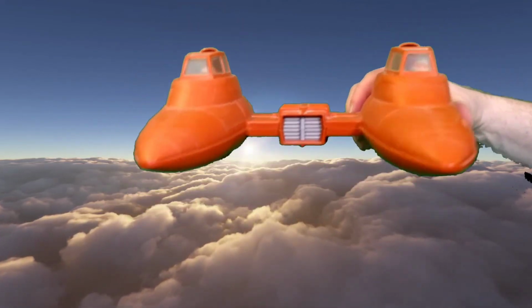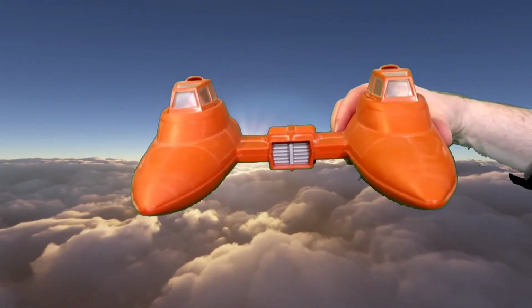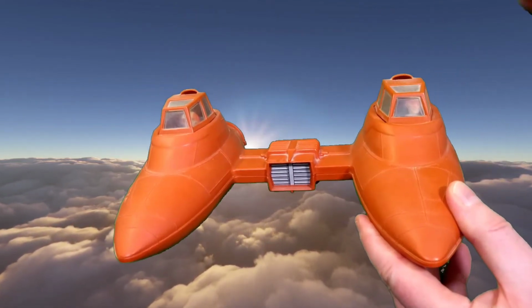The Bespin Cloud Car is really, really cool. And perhaps it's also inspiration for an upcoming design. There was an article written for Wired about flying cars. Oh, there goes another one.